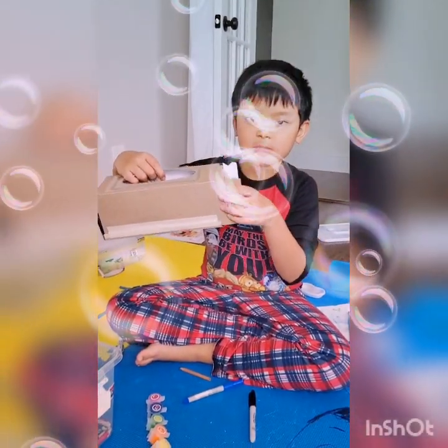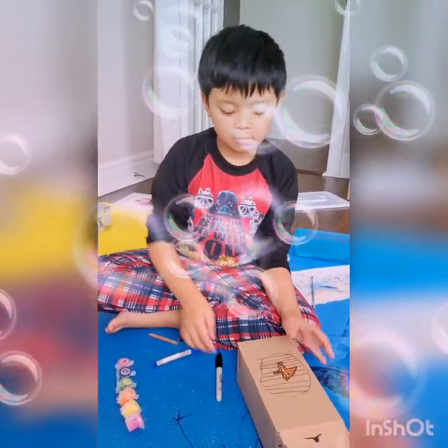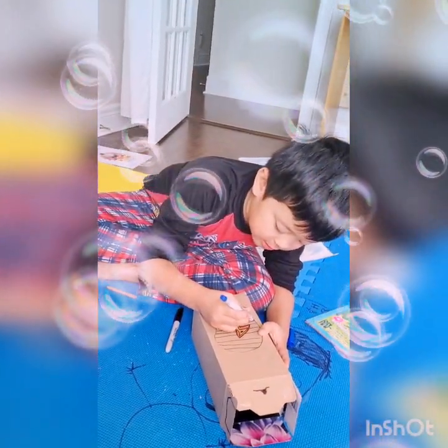Look, guys, you like my two doors? It's nice, huh? Now I just gotta make the ear.